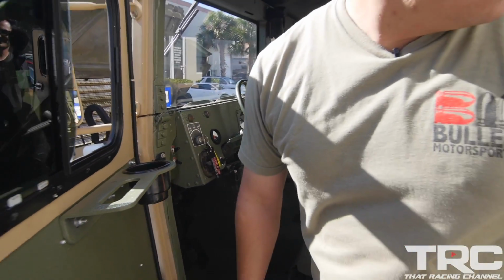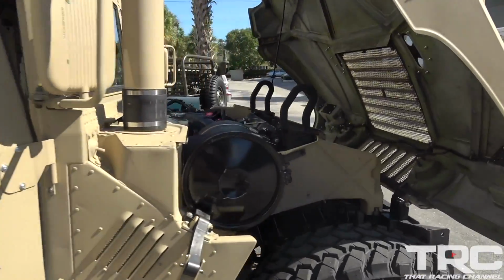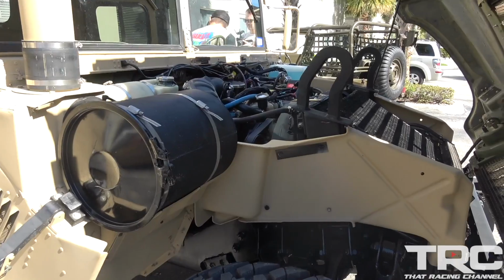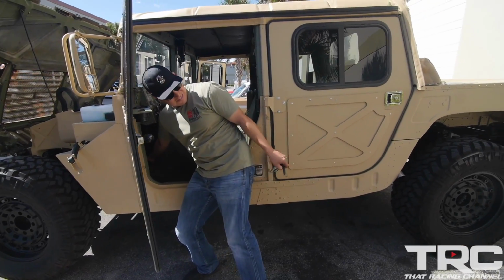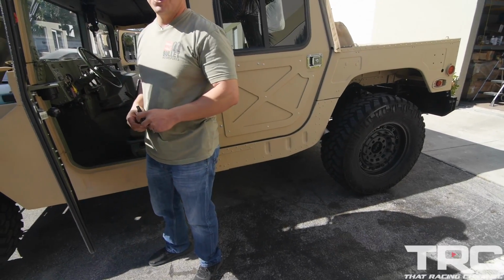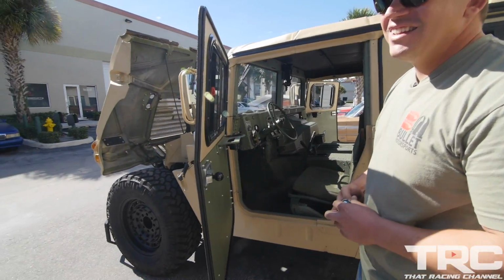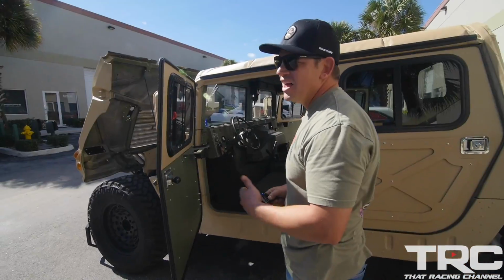There you go. You can hear the turbo spooling already. Yeah. It'll shoot black smoke. Take it. Ready? Oh yeah. Sounds like a jet. Just turbo and just, oh man. Yeah, all you hear is turbo and driveline when you're going down the road.